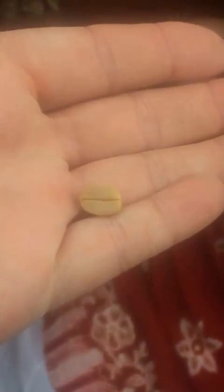This is a different layer that dries up. I'll show you what that looks like when it does ferment. Okay. So underneath all that is a green bean, and that's what we actually cook.